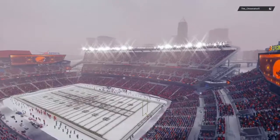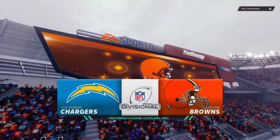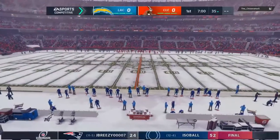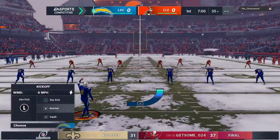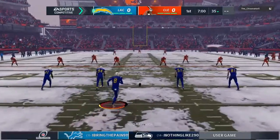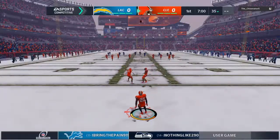It's the NFL playoffs on EA Sports, and we are at Wintry FirstEnergy Stadium in Cleveland. Straight ahead, we punch the second of 2 tickets to the AFC title game, and we've got a great one in store between the Los Angeles Chargers and the Cleveland Browns. For a berth in the AFC Championship game, off we go in the divisional round of the NFL playoffs.